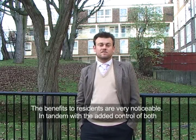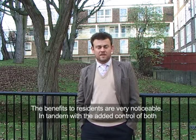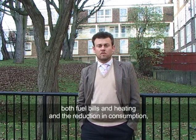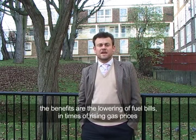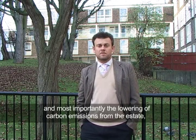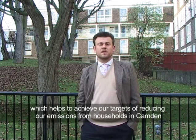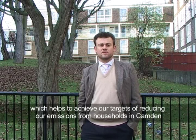The benefits to residents, as you can see by the film, are very noticeable. In tandem with the added control of both fuel bills and heating and the reduction in consumption, the benefits are lowering of fuel bills in times of rising gas prices, and most importantly, a lowering of carbon emissions from the estate, which helps to achieve our targets of reducing our emissions from households in Camden.